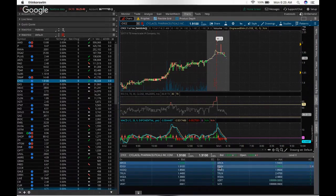So this order is actually me trying to get filled, but can't get filled at the moment. So I'm not going in with a huge position. It's a little bit over $2,500. And then if it continues to rise, I'd add more to my size. But let's continue moving on and see what ends up going on.